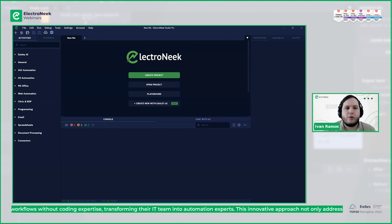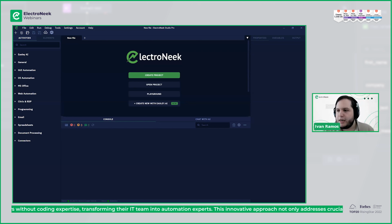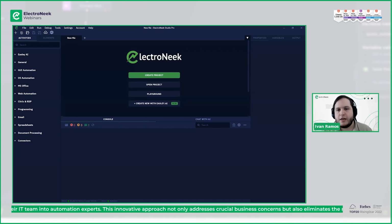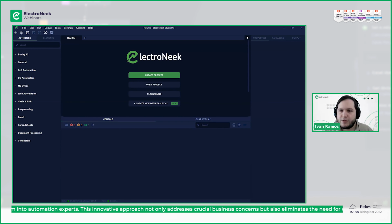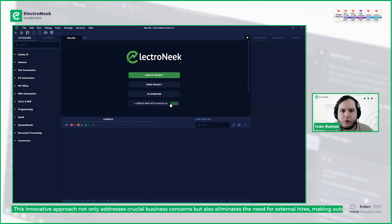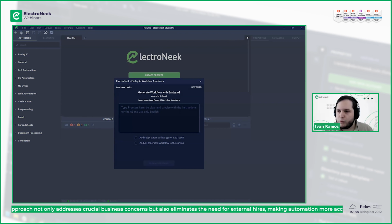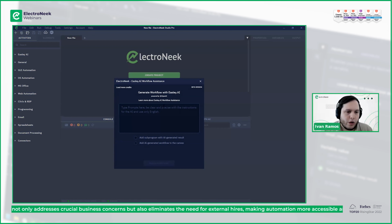So first of all, the first feature of Easley AI that we will look at is workflow assistance. This feature will allow you to create workflows from scratch by simply instructing the Easley AI with the simple steps that you need to perform. So that's right here in the home screen of the Studio Pro. So if I click Create New with Easley AI, we can see that we have a small window to put our prompt in. So about this prompt.